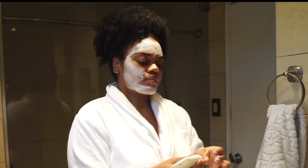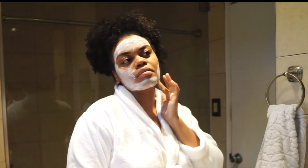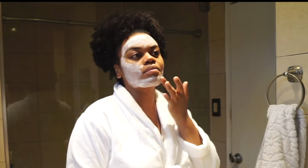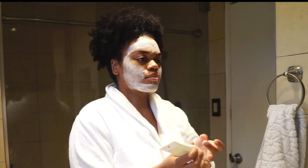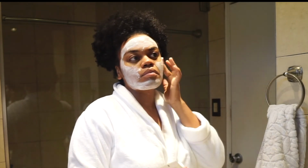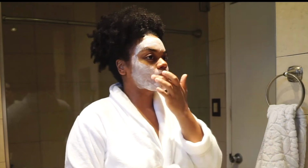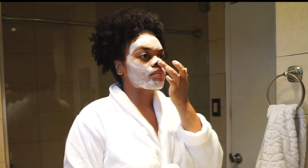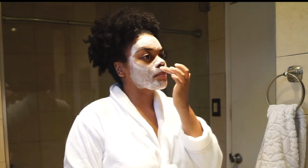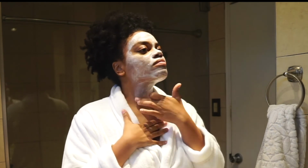When you exfoliate your face, you want to make sure you avoid your eye area. Your eye area is super sensitive and you do not want to harm that skin. And don't forget to exfoliate your neck as well.